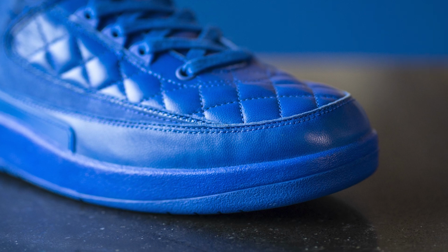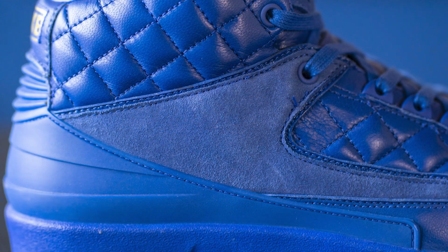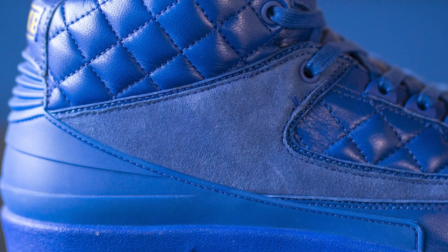Surrounding the outer edge of the toe box, here we have an overlay of this smooth blue colored leather. And then in between this, covering the mid panel, we have this hit of blue colored suede.